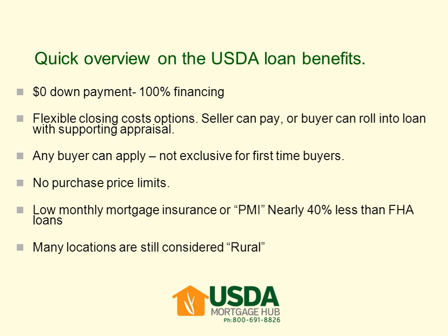The main benefit, of course, is that the USDA rural housing loan is still 100% financing, zero down payment required. This is great especially for first-time home buyers that may have limited funds for the down payment that's often required for conventional and FHA loans. USDA also has flexible closing cost options. The home seller can pay the buyer's closing costs, or the buyer can even roll their closing costs into the loan with a higher supporting value on the home appraisal.